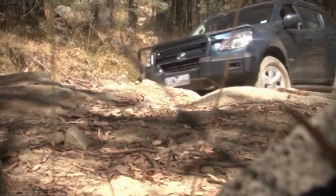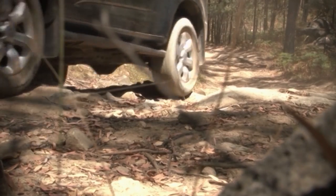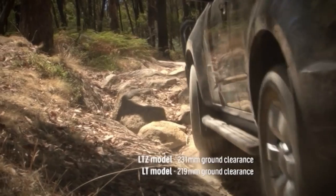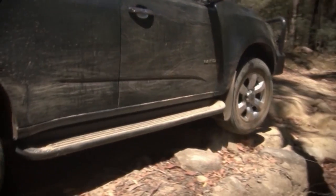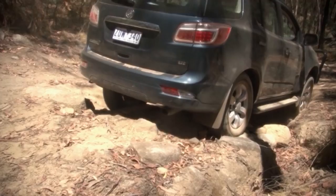Even in stock form, the Colorado 7's positive approach and departure angles can easily be seen here. And with 231mm of ground clearance, the Colorado 7 features 11mm more than Australia's previously top-selling mid-size 4x4 wagon. And just in case that isn't enough, factory-fitted sump guards protect the underside of the vehicle.